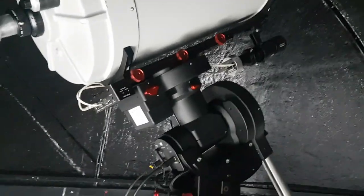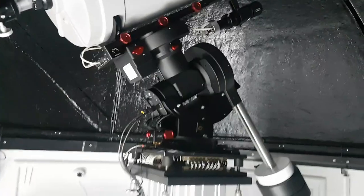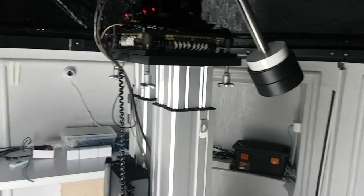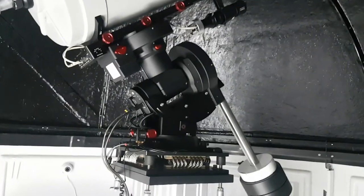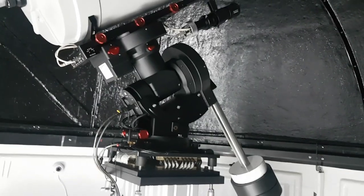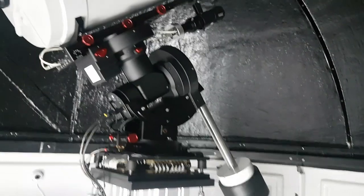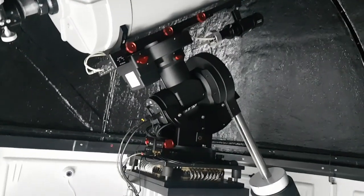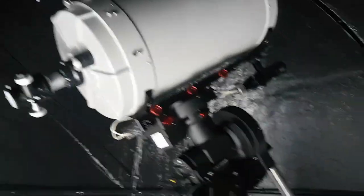But this is kind of fun because this is out of my price range. This pier, I think, was $8,000 or something, and that mount was a similar sort of price, and I don't have that much money to chuck at toys at home, but it means I get to play with the toys here.